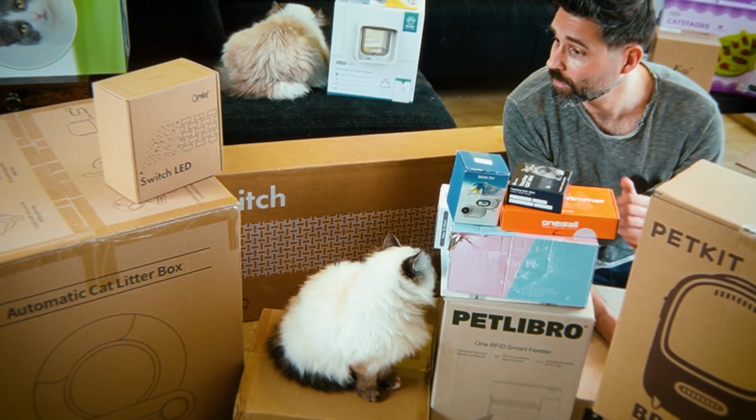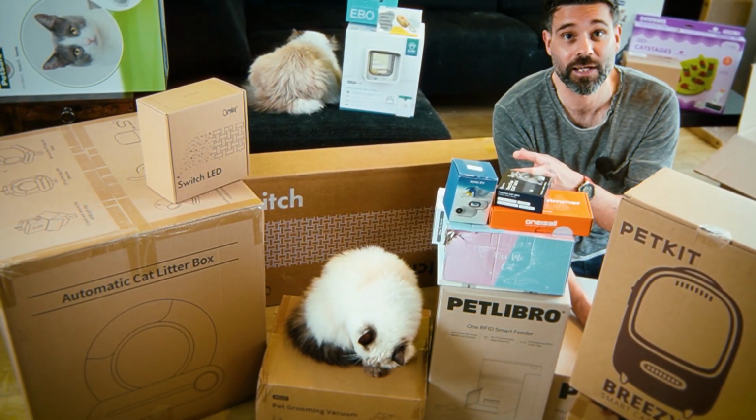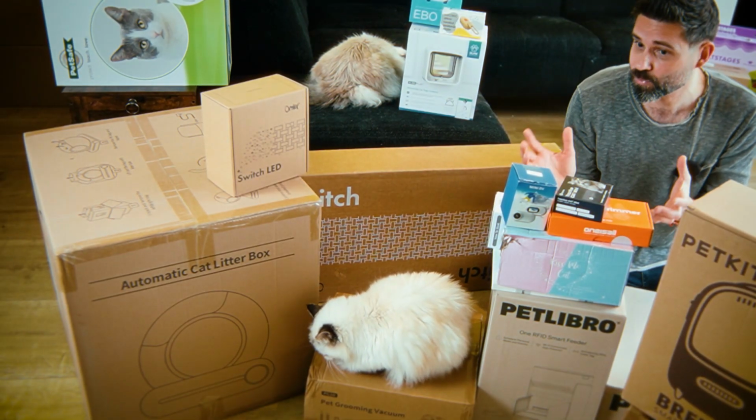Now, I ultimately want them to have fun and be healthy while making cat care just a little bit easier. But not all pet tech is created equal, and if you've ever bought something expensive for your cats, you know about this dreaded question. Would they actually love it, or would they just prefer to play with the boxes?